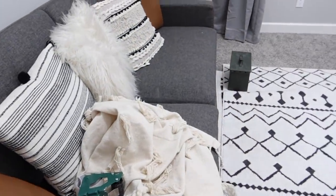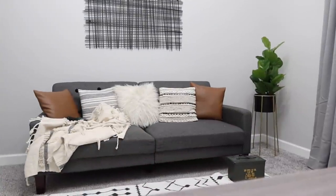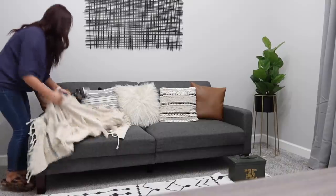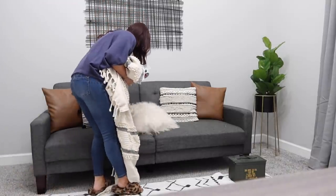So now I'm gonna work on Chase's office. As you can tell, it's not that dirty, but I love to get everything picked up and put away before I go to bed. It makes me feel better, I sleep better, and then I wake up in a better mood because I'm not waking up to a disaster.